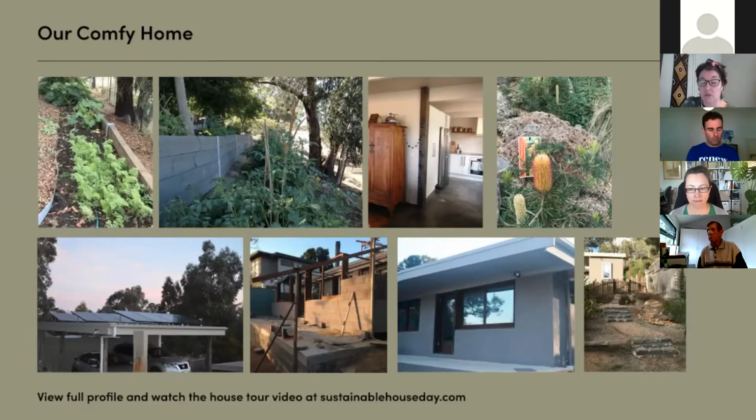We're planning to install some batteries early next year, which will make us pretty well self-sufficient. Along with installing efficient appliances, we put as much insulation into the roof and the walls as we could. We made sure the house was well sealed and changed our windows over to double glazed units. And I think there are so many good reasons to go all electric, which is why I'm on the panel today.